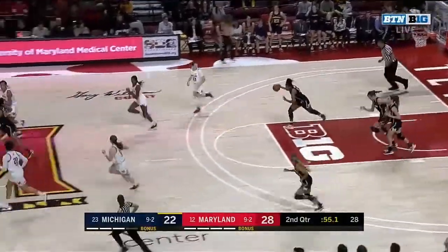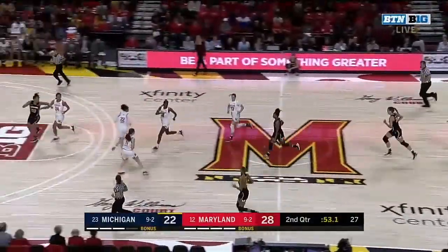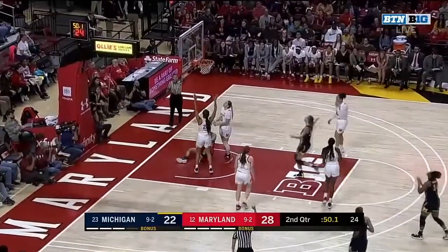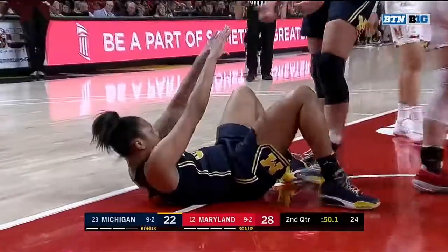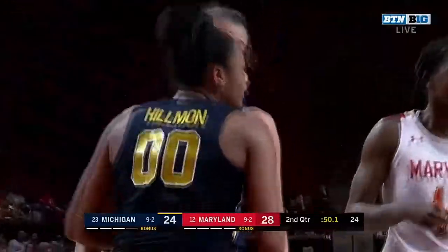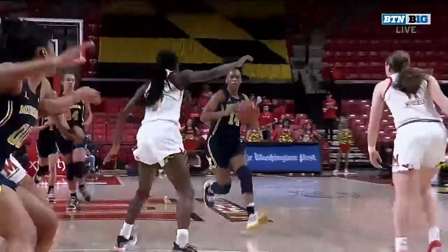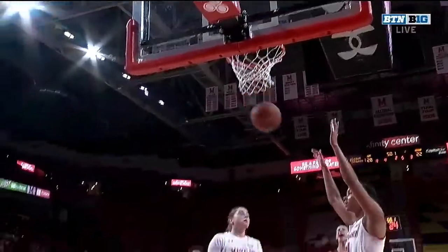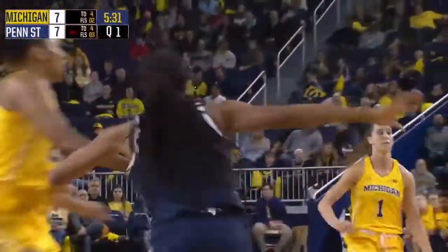That was a good idea, but ran out of space underneath to finish it. I just love what she brings. Hillman got the foul, count it, and an opportunity for Naz Hillman. Well, Naz Hillman is a beast. Just watch, early position here on the block, gets on the inside. First points for McDaniel.